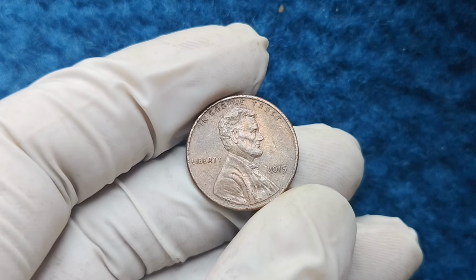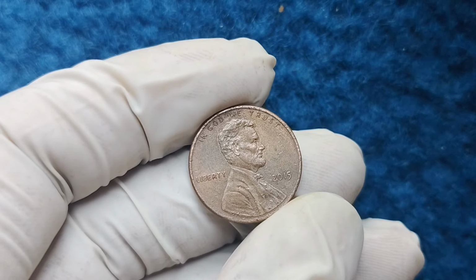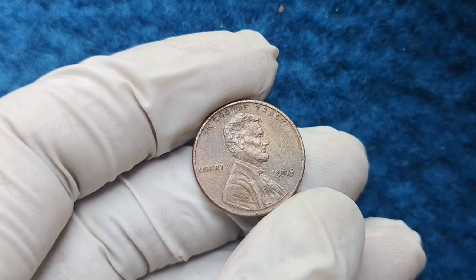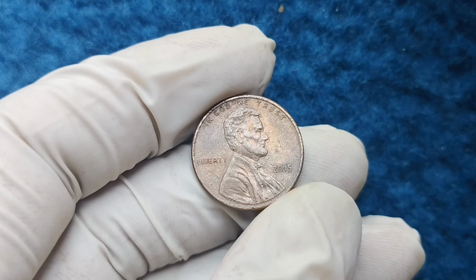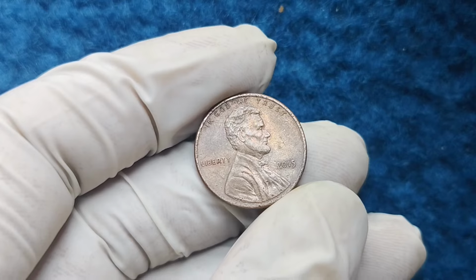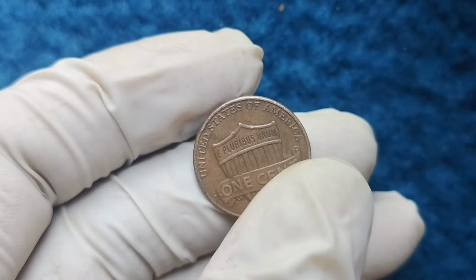If you think you have one of these gems, do not spend it or throw it in a coin jar. Get it checked out by a grading service like PCGS or NGC to authenticate its value. Who knows? You might be the next millionaire by doing nothing more than checking your spare change.